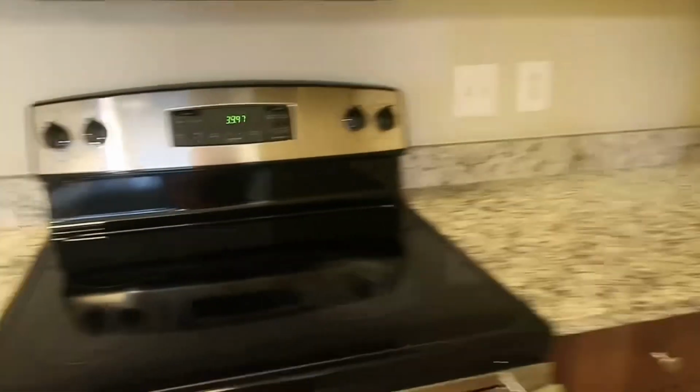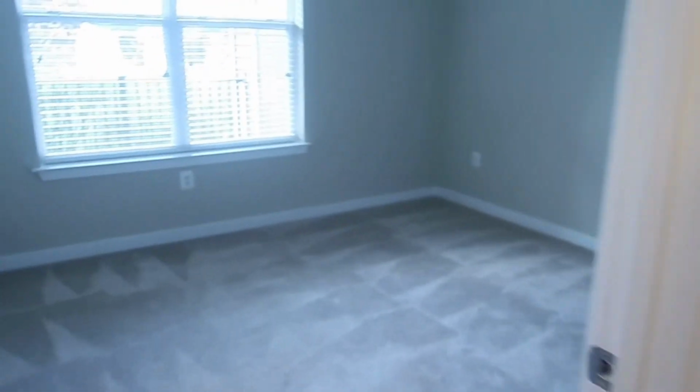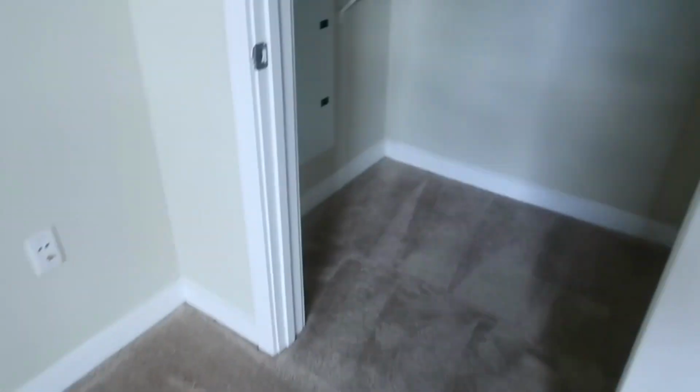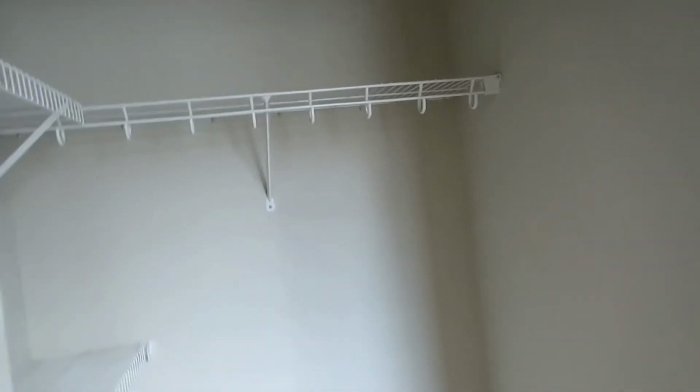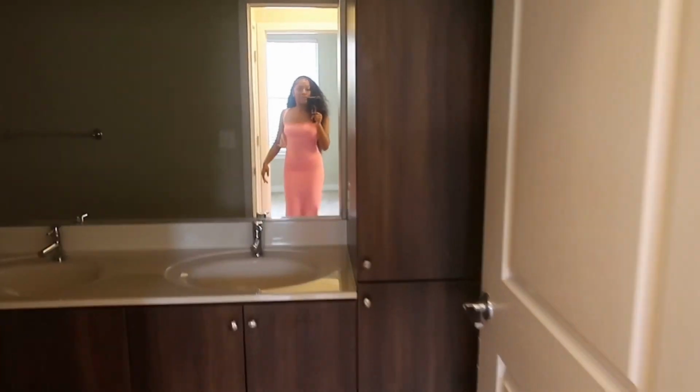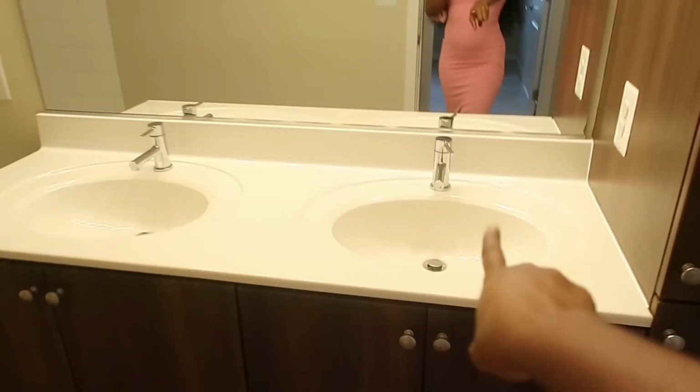Okay, y'all fancy. So this is the bedroom. It's a nice size. It could definitely fit my queen. Now the closet, not so much, but it'll do what it needs to do. And then you walk out and the bathroom is right here. They got the double sink bathroom, shower, the deep tub, a toilet, and the cabinets are just so cute.